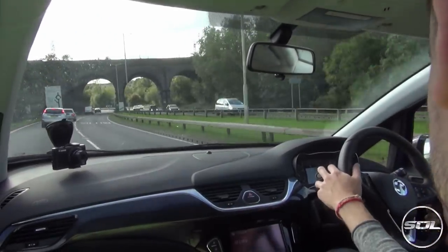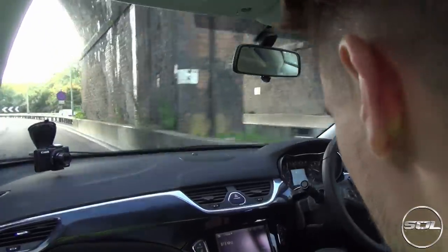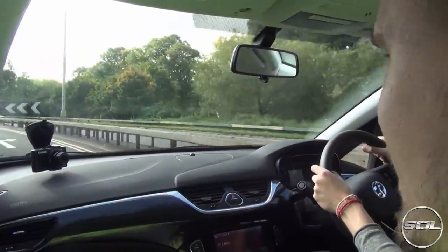When I sat in the car earlier on, everything felt chunky, and I love that about a car. In the A1 that I had, the steering wheel is quite thin, so when you're gripping it, you're like, I'm in control of the car. But this steering wheel is slightly thicker. Good handling.